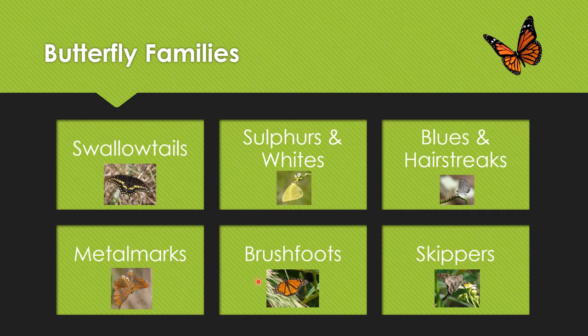The next family, the brushfoots, is composed of some of the more familiar species of butterflies, such as the monarch seen in this picture, as well as Florida's state butterfly, the zebra heliconian. And the last family is the skippers. These are also small butterflies like the blues and hairstreaks, but they tend to be brown in color, and there is quite a variety of skippers. Many of them look very similar to each other, and they can be quite a challenge to identify.